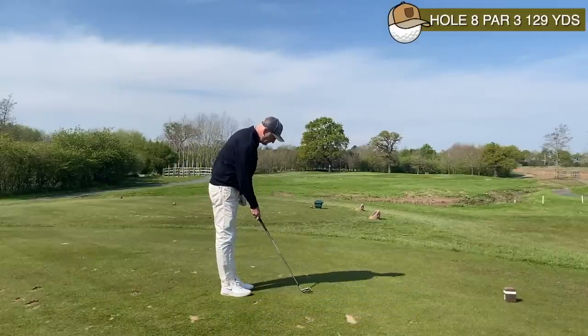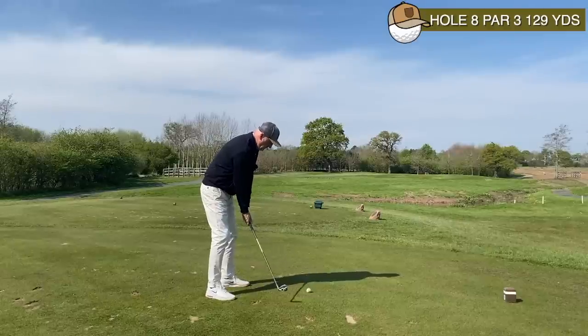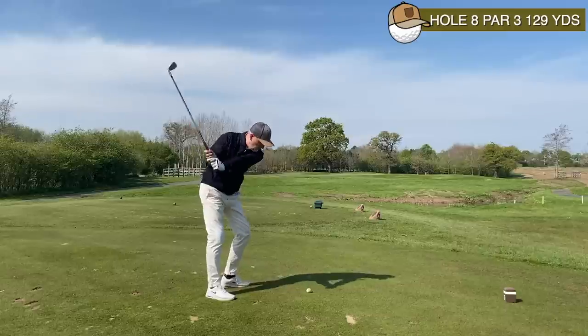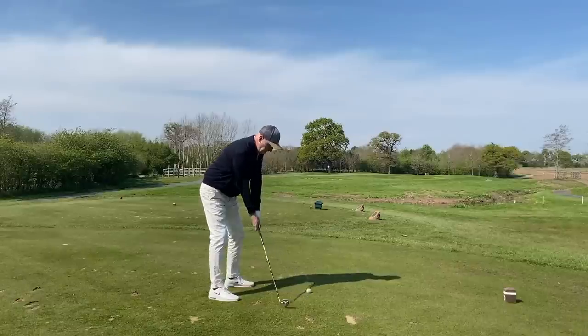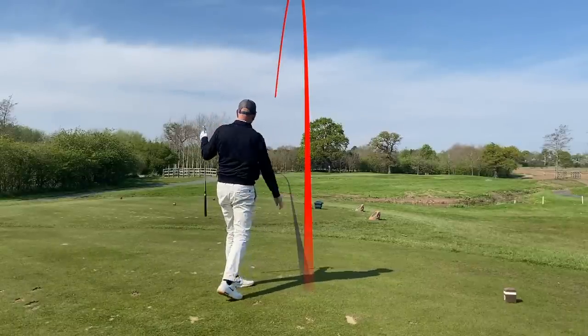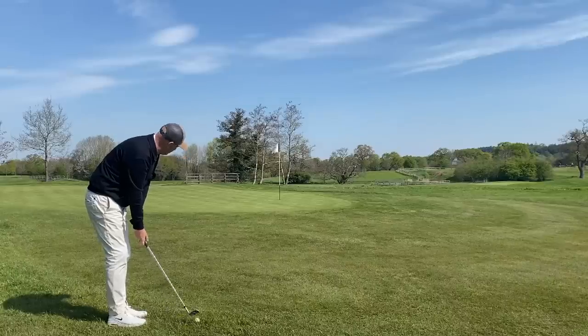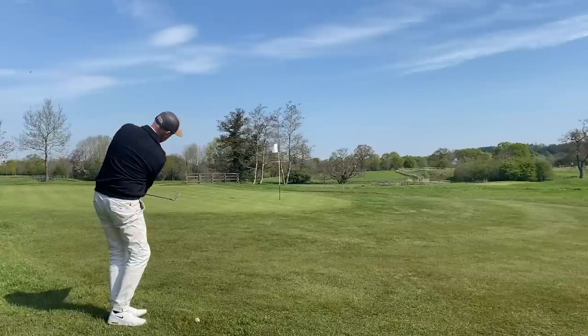And yeah, anyway, we're on to hole eight, just a par three, 129, real awkward pin. It's right in front of that oak tree. There's no green to the left hand side, so you need to be aiming just right at the flag. And as you can see, I did the complete opposite and I pulled it down the left-hand side, and that was a pretty awful shot from just 129 yards away.